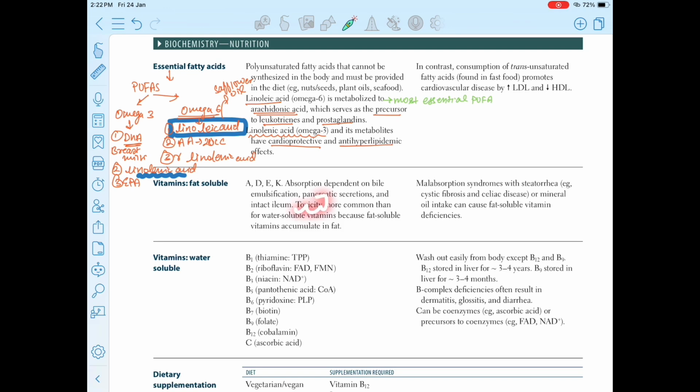And also the toxicity is more common because fat gets deposited in our body. So of course the vitamins also can get deposited. So whenever we prescribe these vitamins, it is to be advised by doctors only, whereas vitamin E and C we can take over the counter, and people usually do that.